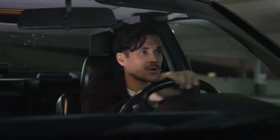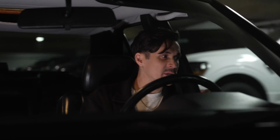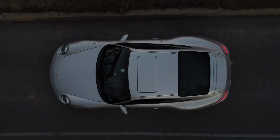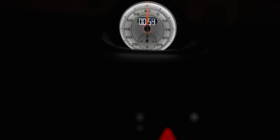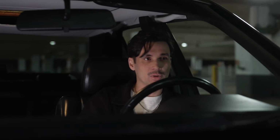I was on the hunt for a Carrera 4S. Either way, I was gonna have wide body. In 2020, I came across a super clean 2007 Arctic Silver on Black Carrera 4 6-speed manual transmission with Sport Chrono, and I made moves. At last, finally owning a Porsche 997.